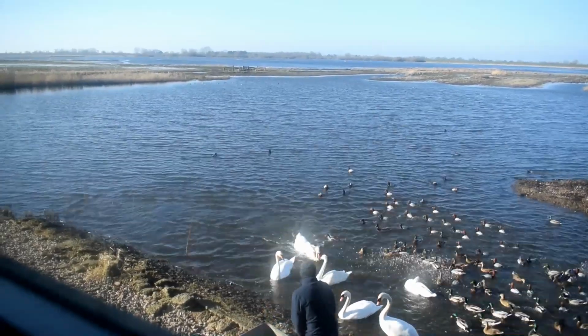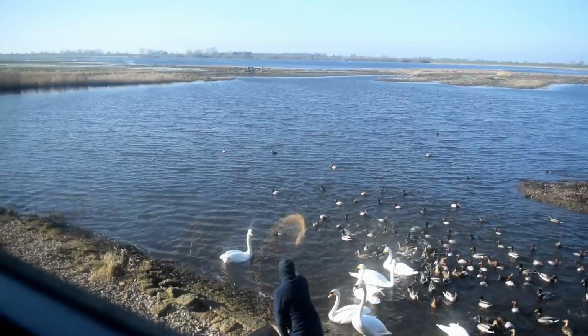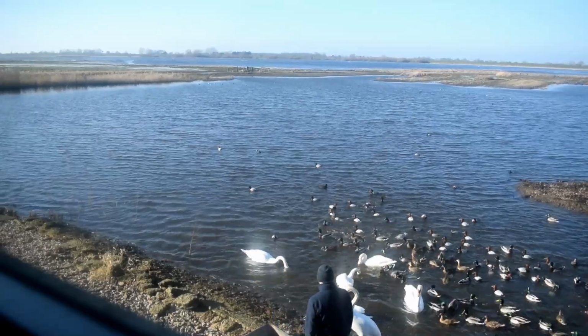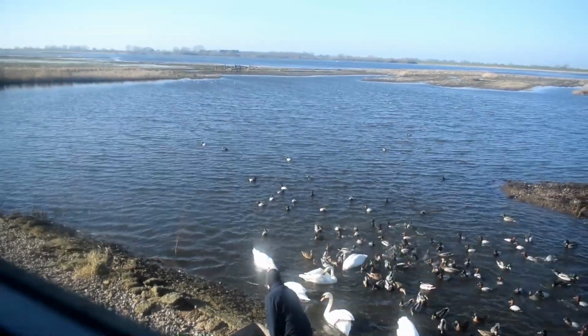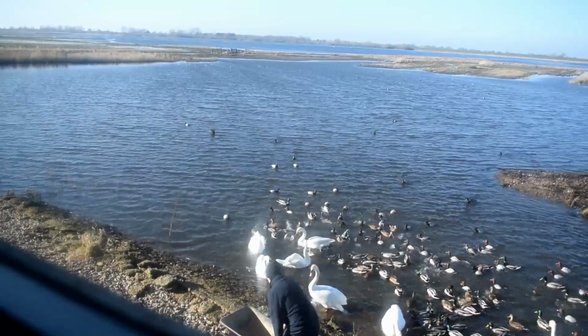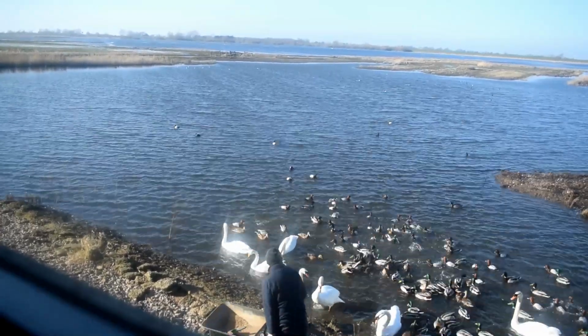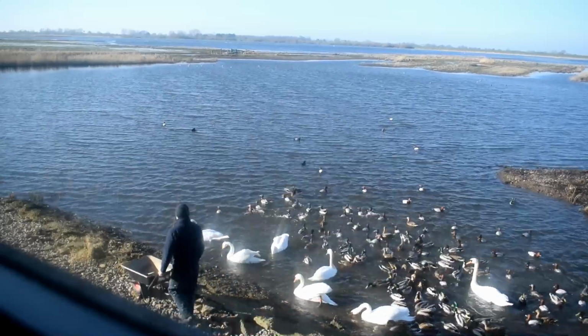What I would suggest if you really want to see a Bewick swan today is to take a walk down to Lyle or Friendside and have a look out across those washes and scan all the swans out there, because we have been having some Bewick swans. Now that the water levels are dropping, they're feeding on those washes a little bit more than they were when the water level was high. So that's probably going to be your best chance, unless you're going out into the fields to scan the flocks to spot them.